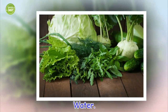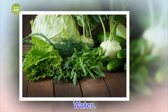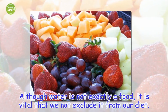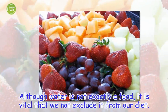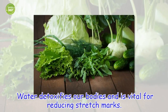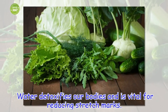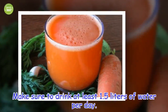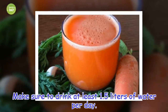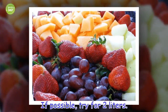Water. Although water is not exactly a food, it is vital that we not exclude it from our diet. Water detoxifies our bodies and is vital for reducing stretch marks. Make sure to drink at least 1.5 liters of water per day. If possible, try for 2 liters.